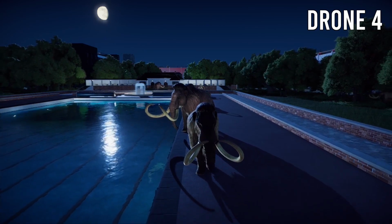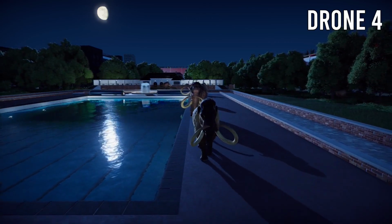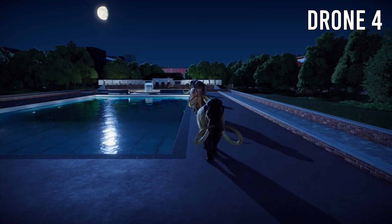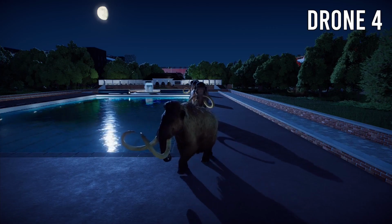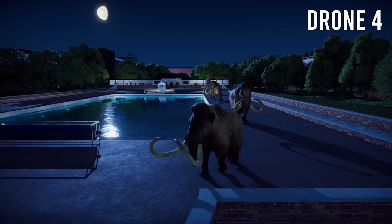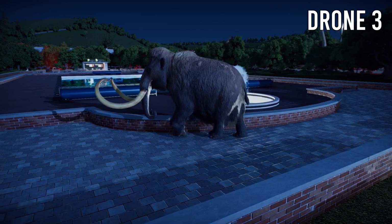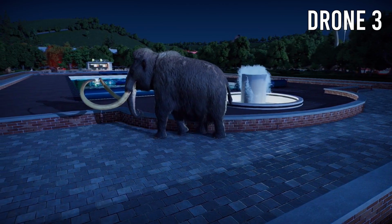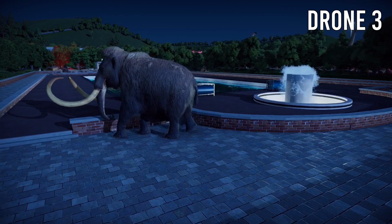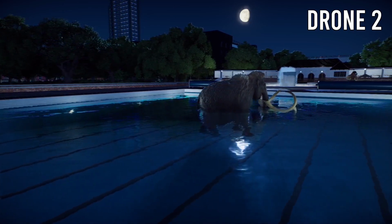Once there, they relax a little, but are always vigilant. They spend time exploring the grounds, before grazing, and entering the water. They spend much of the night there, before returning to the stadium before dawn.